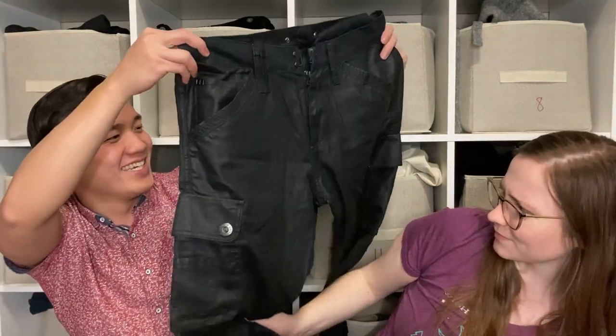Yeah, Armani Exchange. Pleather pants. Oh gosh. See how these do. So if you want to have a rocker phase, you can get these. That'd be so fun.